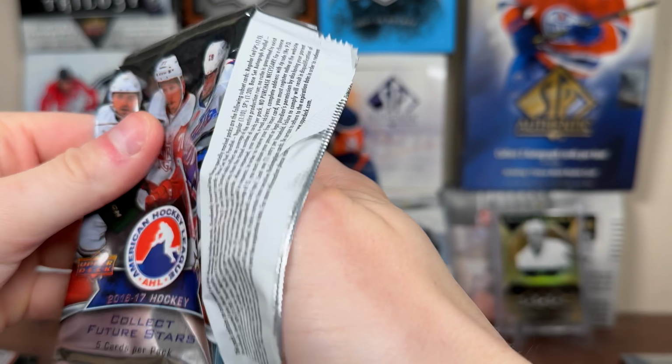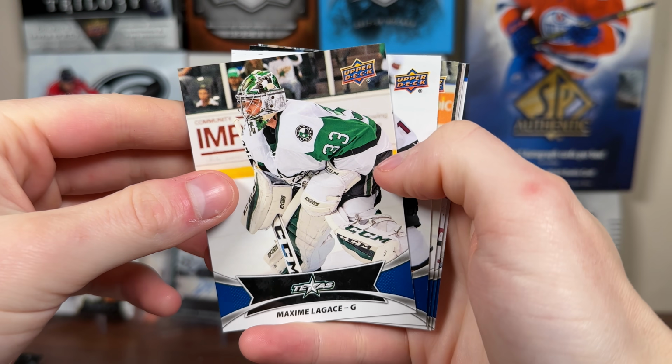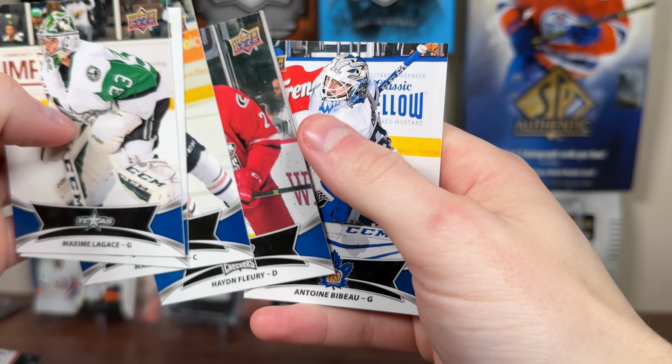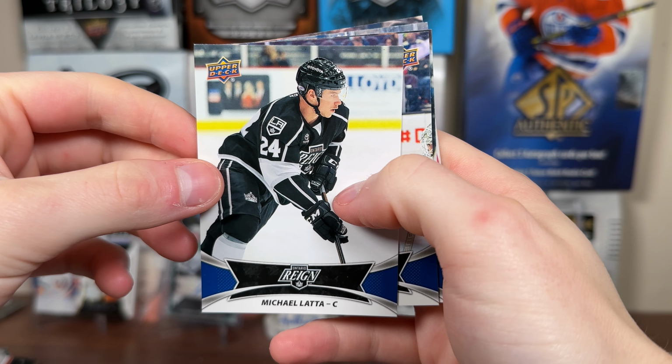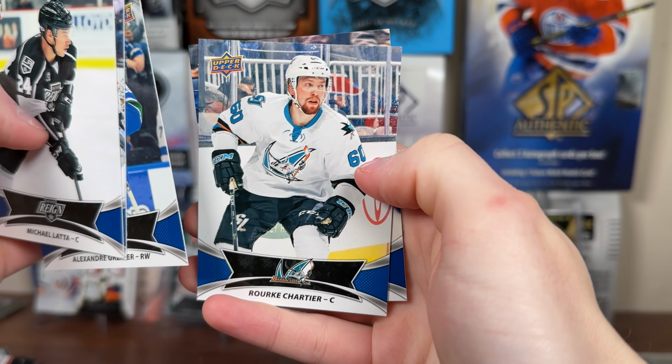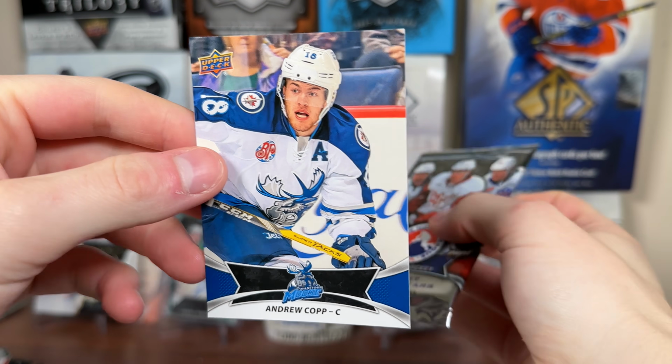All right, AHL. Still need one more auto from this box. There's Maxime Lagacé, played for Vegas there. There's Chris Mueller, Mark McNeil, former first rounder there. Hayden Fleury and Antoine Bibeau. Bibeau tried it with the Stars. I don't think he made it, but there's a lot of. There's Aaron Palushai. There's Alex Grenier, Rourke Chartier, and Andrew Kopp. There we go. Now on the wing, so that's a decent one there.